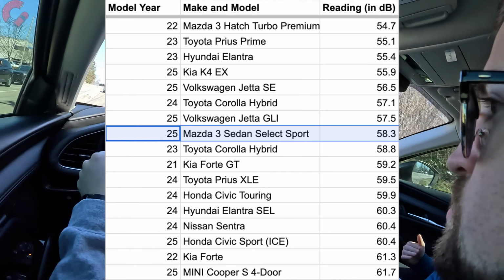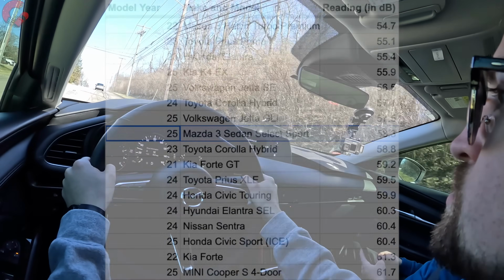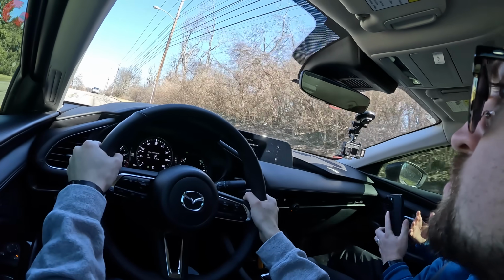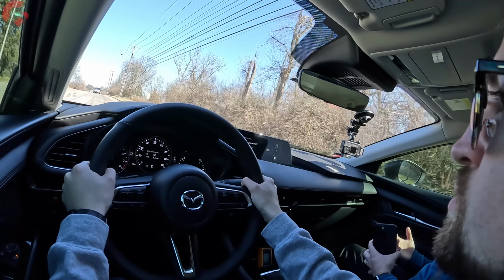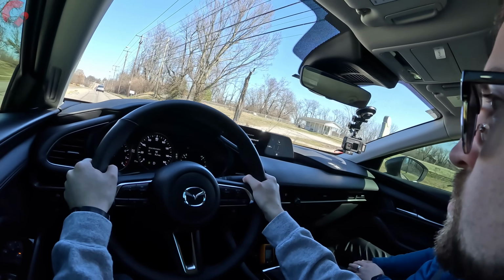A lot of them in this segment are going to be quite a bit louder, including the Honda Civic, which is one of the loudest options in the segment. So definitely a little bit more of a premium overall experience in terms of noise entering into the cabin, and overall solidity in the cabin as well.